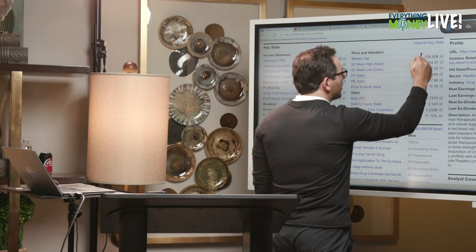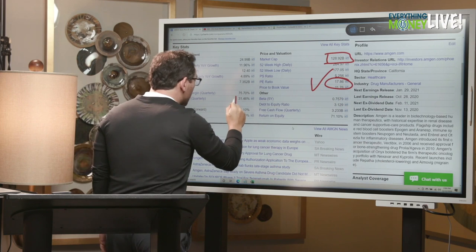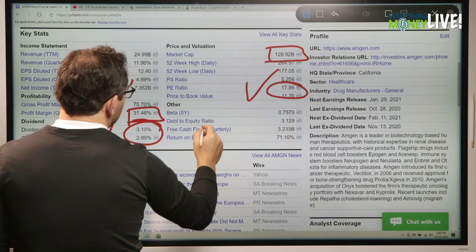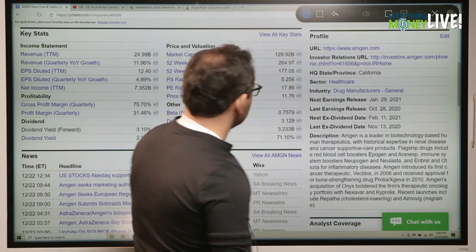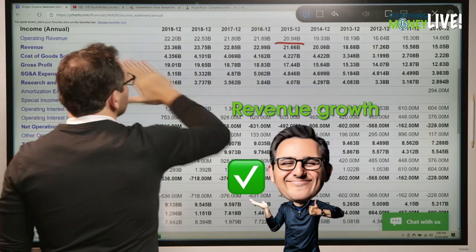So, $130 billion company, 17 PE, check mark, 31% profit margin, check mark, 3% dividend. So their dividend is 1.2 times 3, call it $4 billion just to be conservative. $4 billion. Check, check, check, though? Check, check. How about revenue growth, pillar number three? 21 to 22.2, check mark.